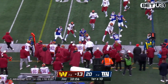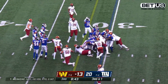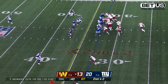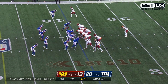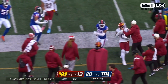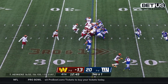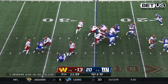Here's Robinson again. Commanders facing a third down and one, and Robinson quiets the crowd as he from the 33 on first down. Robinson. There's Robinson, speaking of, on second and two. Robinson. Battling back and forth. Second down and six. Terrific second effort. Dotson in motion. It's Robinson diving forward. Here's Robinson.